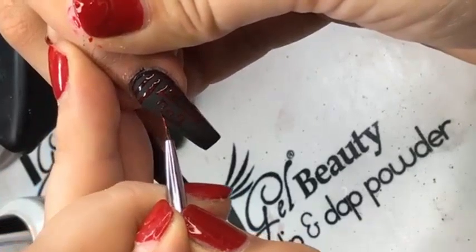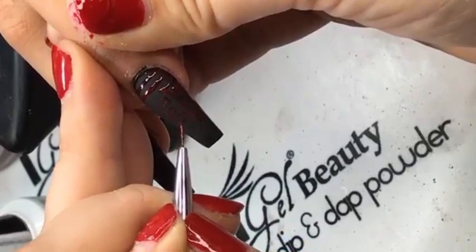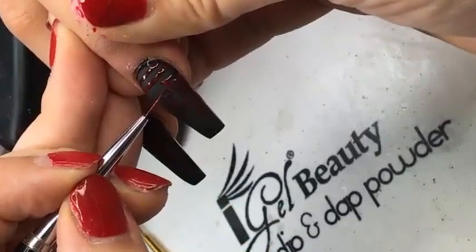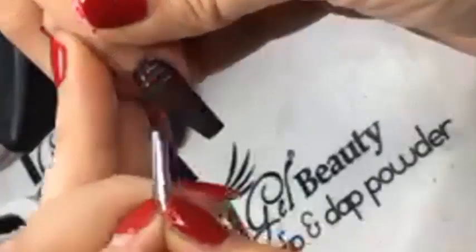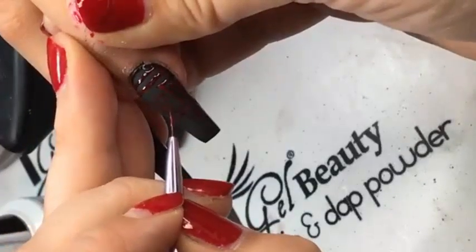Alexis on Facebook says, oh my God, I've been looking for a brush like that. Where did you get that, if you don't mind me asking? My son actually bought me this one as a gift. This particular detail brush was a gift.